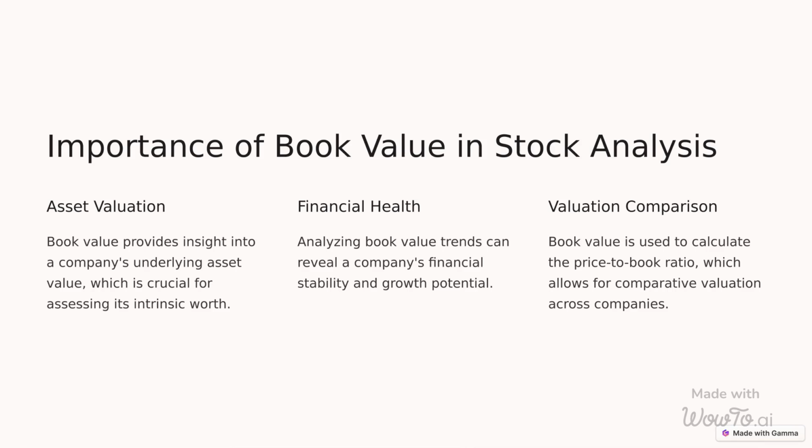Moreover, investors use it to determine if a stock is undervalued. If a company's market value is below its book value, it might signal a bargain. It allows comparison of companies within the same industry. Companies with higher book values are generally seen as more financially stable. Long-term investors look at book value to make informed decisions, especially in value investing.